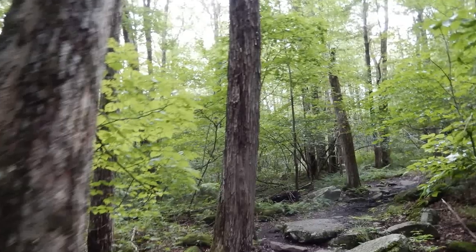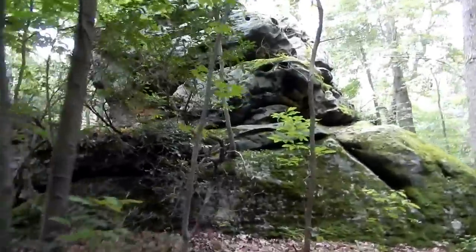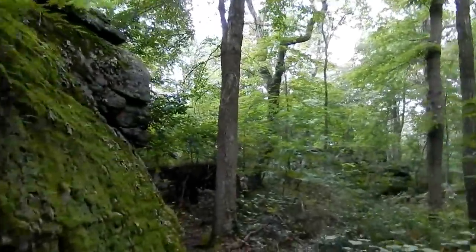So anyway, it's rained here recently, which is good. Lots of water. Take a look. We can see plenty. Big rocks in Pennsylvania. It's always been a rocky state. They call it the Keystone State.